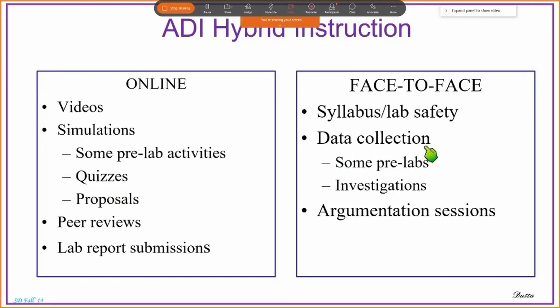In the lab, you will be following the safety protocols, collecting the data, and then, if you bring your computer, fine, otherwise we're going to give you a computer. Every station will have a computer. Then you go enter the data. So we are not going to collect any paper from you. You will be submitting all the work online. Okay.